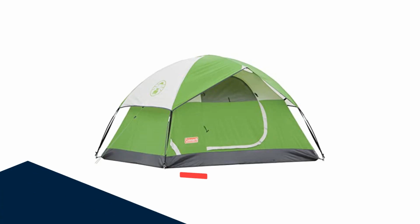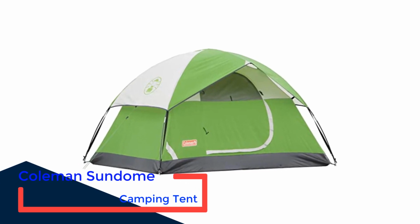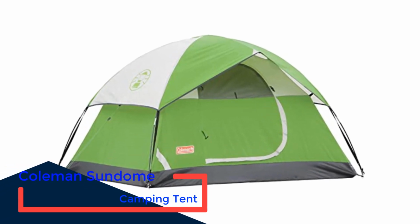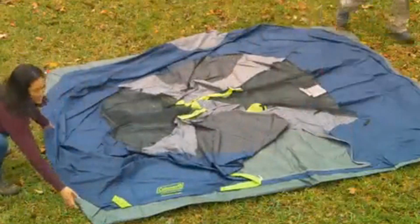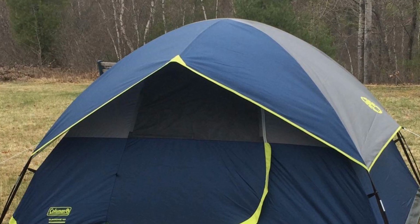Number 1. Coleman Sundome Camping Tent. As mentioned briefly at the beginning of this article, the first tent I recommended to my in-law was the Coleman Dark Room Tent, also known as the 4-person Sundome tent. It's not the most expensive tent on this list, but it still has plenty to offer.